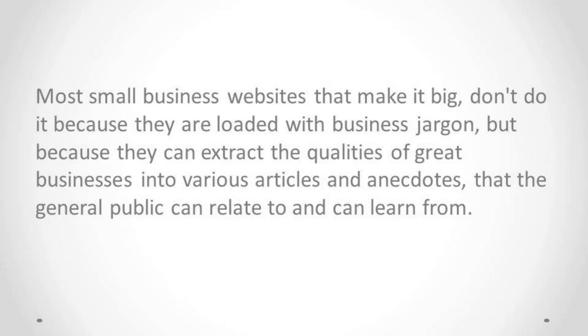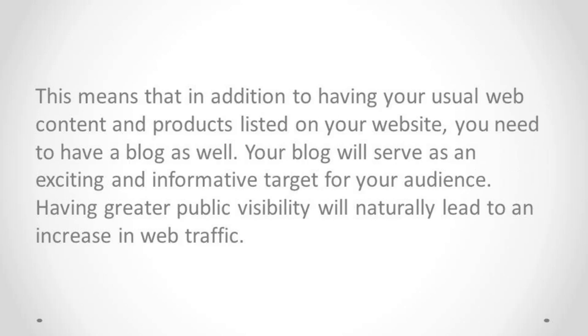Most small business websites that make it big don't do it because they are loaded with business jargon, but because they can extract the qualities of great businesses into various articles and anecdotes that the general public can relate to and can learn from. This means that in addition to having your usual web content and products listed on your website, you need to have a blog as well. Your blog will serve as an exciting and informative target for your audience. Having greater public visibility will naturally lead to an increase in web traffic.